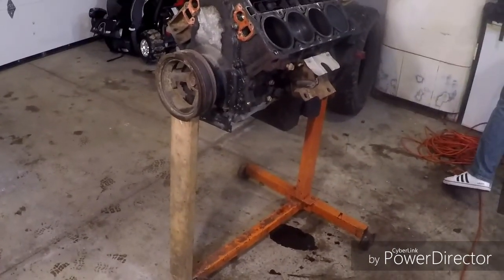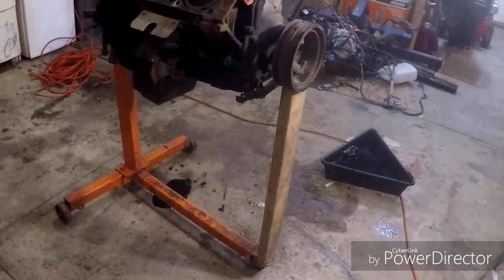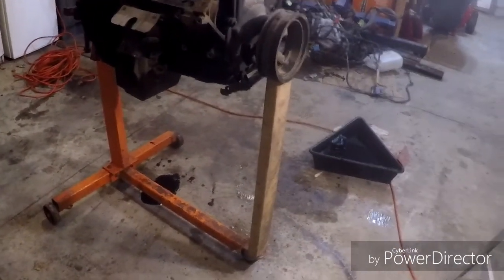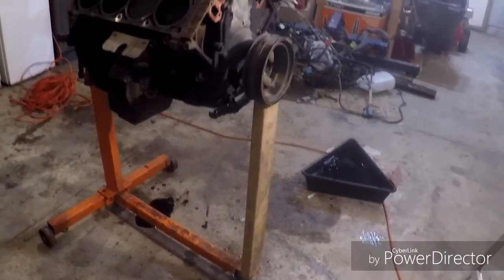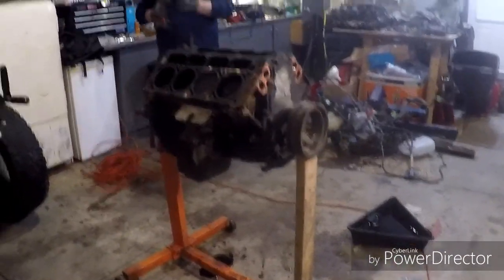And we'll probably have to make a new crutch for the dampener, because it's probably going to be a different height now. Relatively close, though. It's definitely going to be a lot lighter than it was. We'll see when we flip it over.